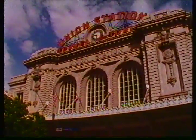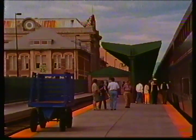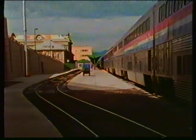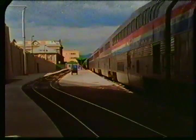From Denver, the California Zephyr will head west high into the Rocky Mountain Range. We return to Union Station to board the train. Today is the day we have all been waiting for, the ride through the Rockies to western Colorado, into Utah, and on to Salt Lake.